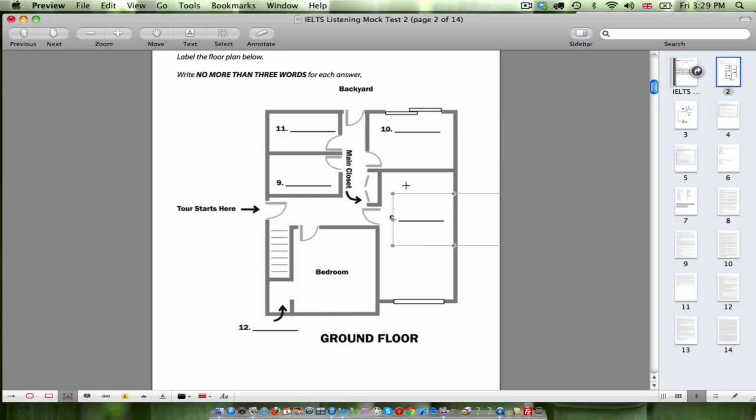And if you wrote finished garage, that would be fine too. That's the way that he described it, but it's the garage. The person that was delivering the tour is Irish, so the pronunciation was a little different. He said garage, but I hope you're able to get that. Number 9, this was a bathroom.